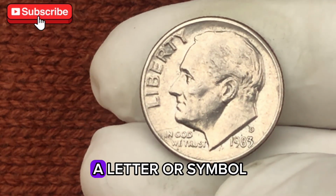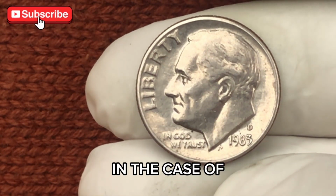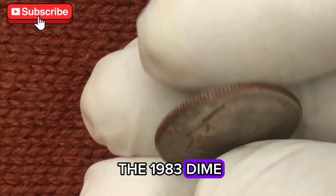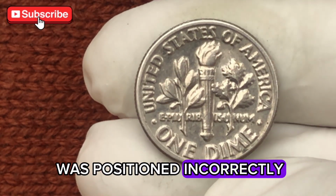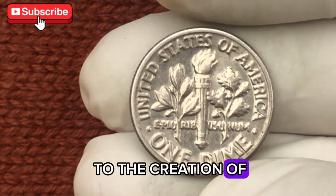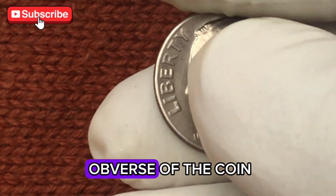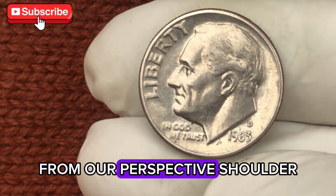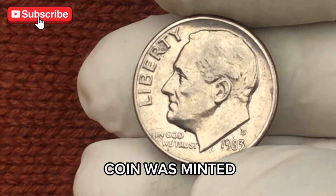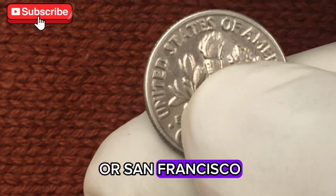The mint mark is a letter or symbol used to indicate where a coin was produced. In the case of the 1983 dime, the mint mark on some of the coins was positioned incorrectly, which is what led to the creation of a key error coin. Normally, the mint mark would appear on the obverse of the coin, just above Roosevelt's left, from our perspective, shoulder, to show where the coin was minted, either in Philadelphia, Denver, or San Francisco.